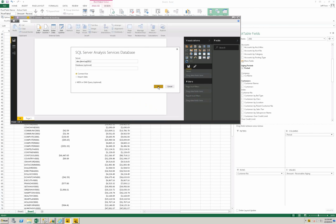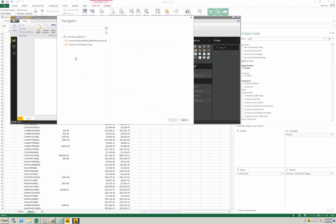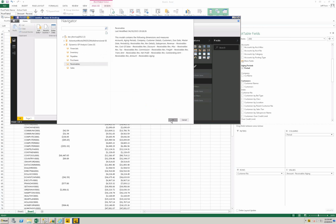All right, so we'll just connect to live data. So now, as you can see, I have two different analysis cubes. I have the AdventureWorks and I have Dynamics GP analysis cubes. So now once I go in here, I can pick whichever one of these cubes I want to work with. So I can pick receivables, for example. Click OK.